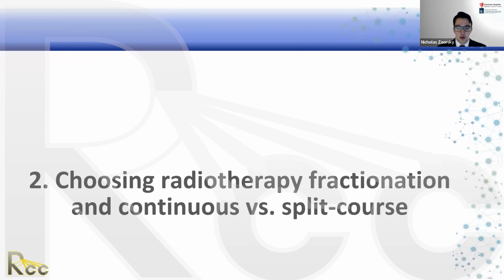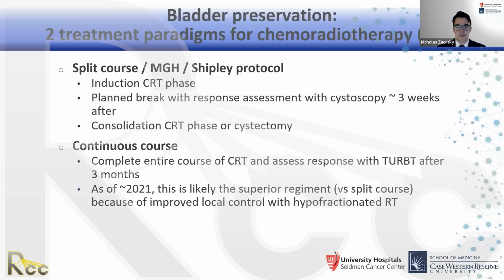Next, let's talk about choosing radiotherapy fractionation and use of a continuous versus a split course approach. There are two common treatment paradigms for chemoradiotherapy. The first one is the split course approach. This is also from Mass General, or the Shipley protocol as it's sometimes called, and it has an induction chemoradiotherapy phase. There's a planned break with an assessment with a cystoscopy, and then a consolidation chemo-RT phase afterwards, or proceeding to cystectomy. The second most common approach is the continuous course approach, and this is just going through with chemo-RT from the beginning and not planning for a cysto in the middle.